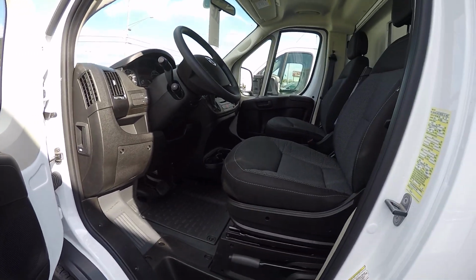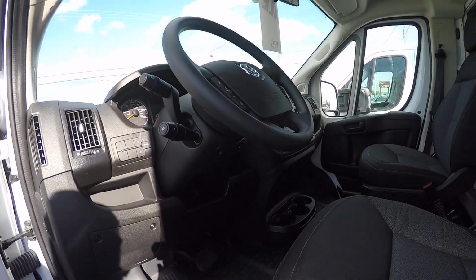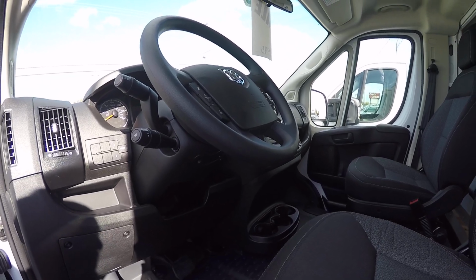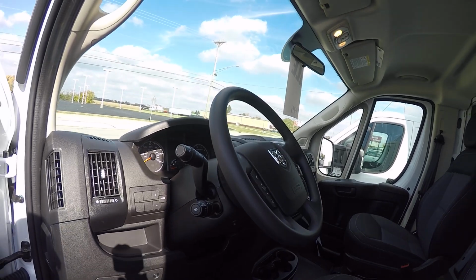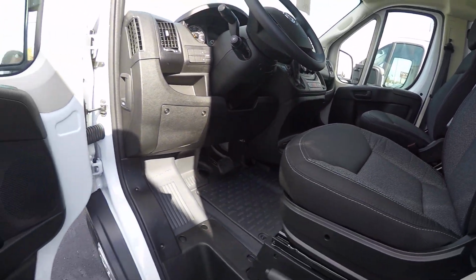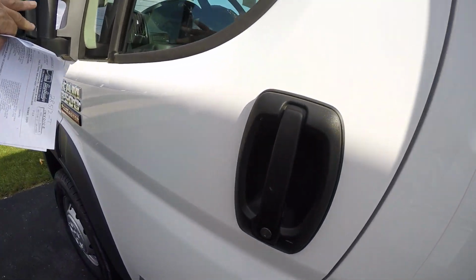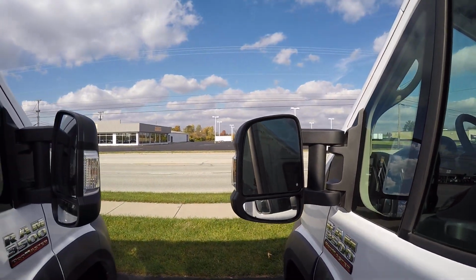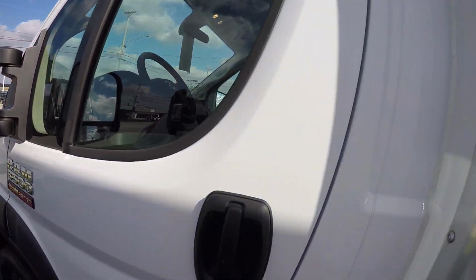I do have it equipped with the cloth seats, speed control, AM/FM radio, hands-free communication for your telephone. It does have the wide mirrors on it. These are just manual mirrors, but they're the extra wide ones to give you more visibility.